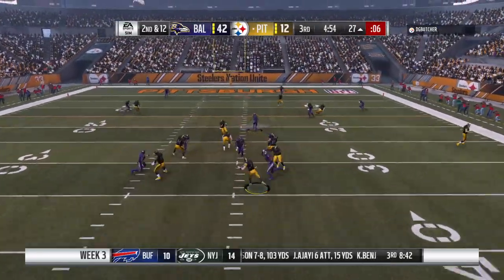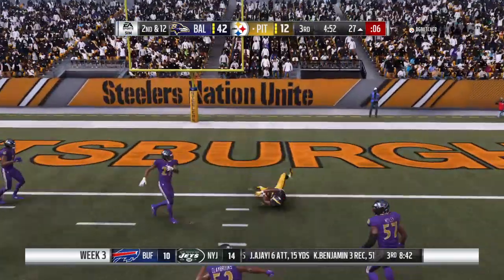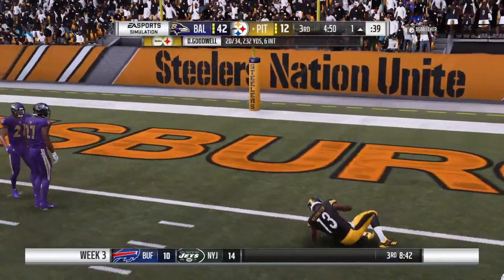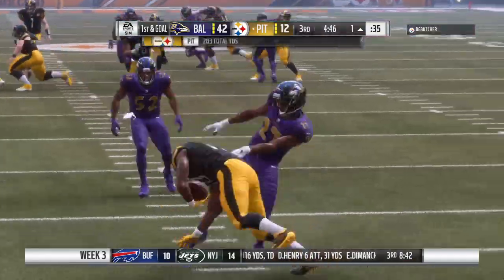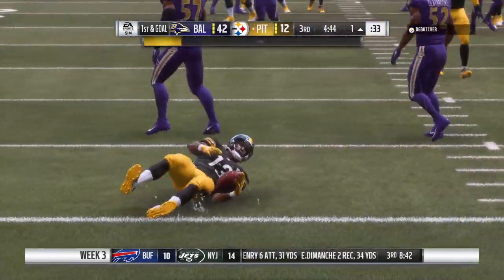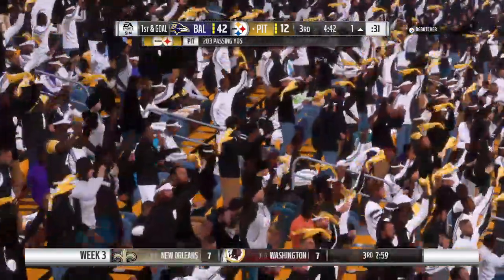Looking to throw. That's going to be caught. And he doesn't quite make it, taking it within an eyelash. Dropped at the 1. A good pickup there, 26 yards.